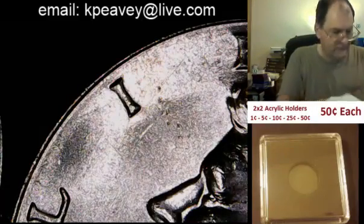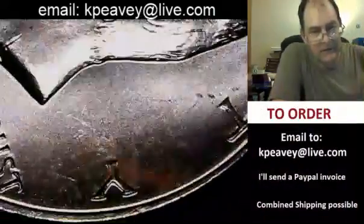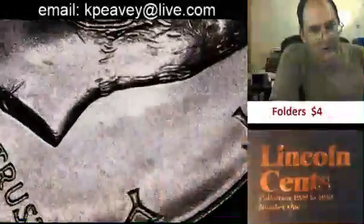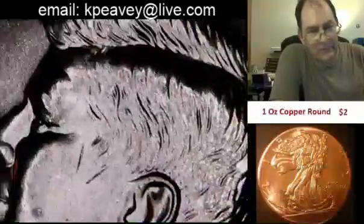Okay, here's a 2015 for comparison. Okay, see the good smooth finish. It looks like a regular Kennedy, but look. See the way the light reflects? That one's pretty close.